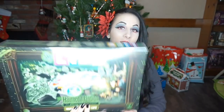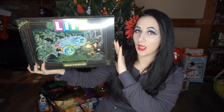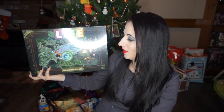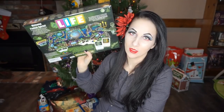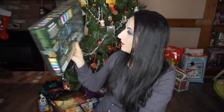The next thing is another Haunted Mansion thing, and it is the Game of Life. And there you go. I don't remember how to play Life. Do you guys remember how to play? I just remember you had the little car that went around the board and those little pegs you stuck in there. So this is just Life, but it's themed like the Haunted Mansion. I'm looking forward to playing that. I like board games. I have a whole closet full, and it's just something different besides watching TV or a movie.